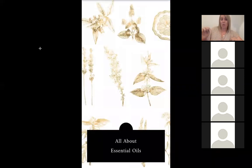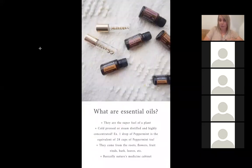Okay, awesome. So all about essential oils. That is what we are going to be talking about tonight. So let's start with the basics. When I first got started with oils, back when I was 28, I did not even know what essential oils were. So let's figure out what they are. They are what we call the super fuel of a plant.